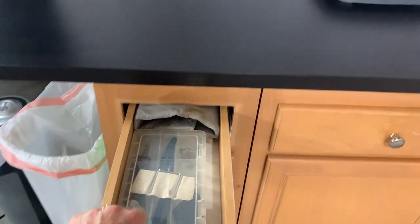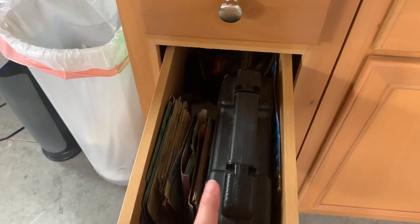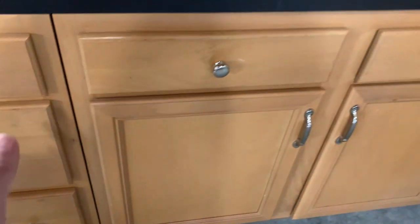This is my wood burner, so that is very convenient to that, I think. Down here is my staple gun and my electric sander and sandpaper, and then I just have like glues and hot glue guns and a heat gun, stuff like that in there. Not pretty, but it works.